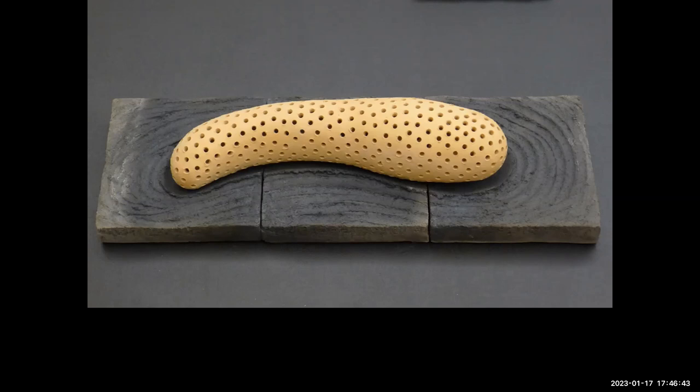Again, a soft organic coil built form with lots of holes that give it some visual interest. And the contrast of color, the contrast of hard edge versus soft, of rough versus smooth, a lot of contrast going on in this piece that makes it quite successful.